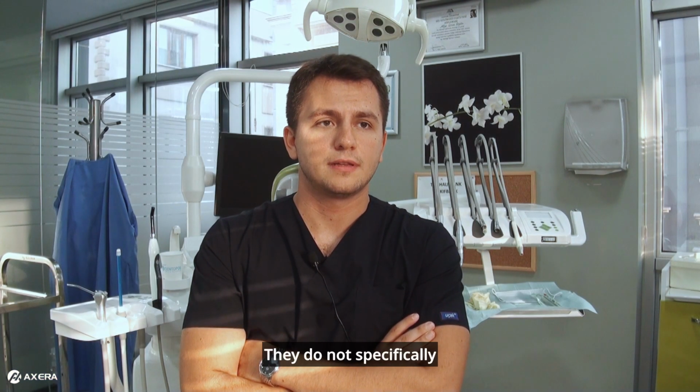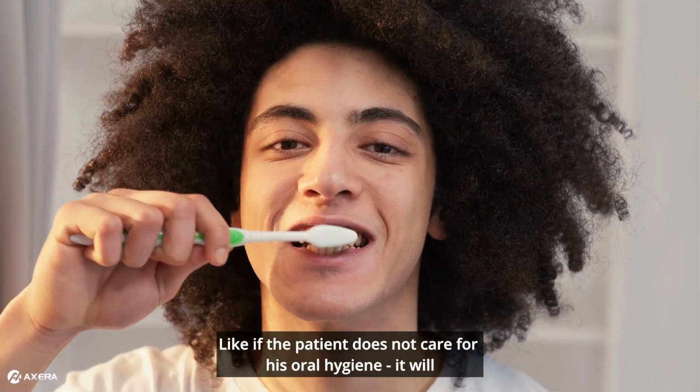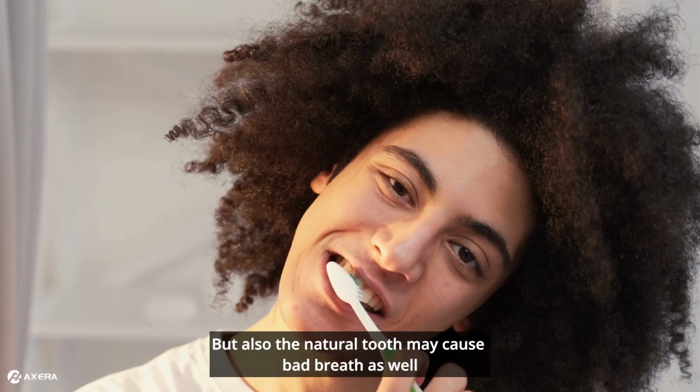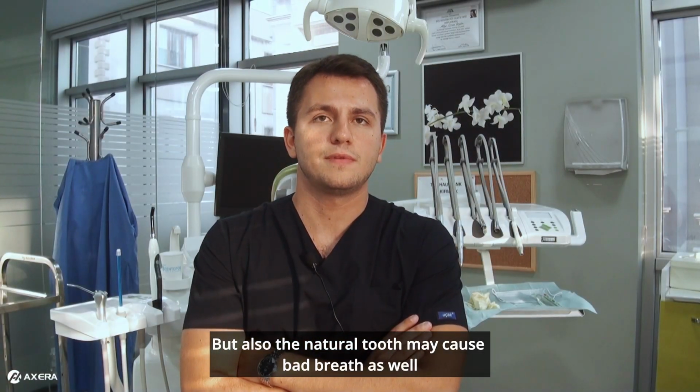They do not specifically cause it. If the patient does not care about his oral hygiene, it will, but the natural tooth will also cause bad breath as well.